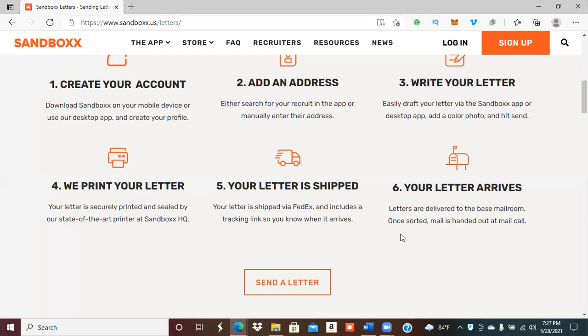So the benefits of Sandboxx is you can write a letter on your phone as if you are texting. So you don't have to be stationary. You can literally be in the Starbucks line. You could be at the Foot Locker line. You could be anywhere. Get on your phone, open the Sandboxx app and say, hey, love, I'm on my trip to Hawaii. I wish you were here with me. Here's a picture. Boom, click send, and it will write out a letter for you.